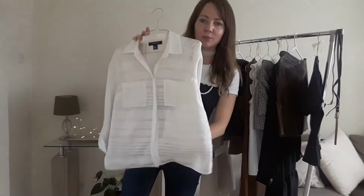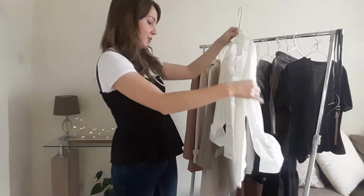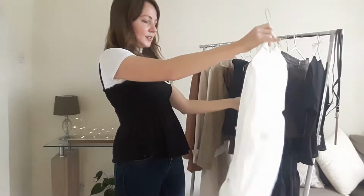I fell in love with that when I saw it, and as I said, I've never ever thrown it away. It's just one of those timeless pieces that you can wear with anything, it's not going to go out of fashion.